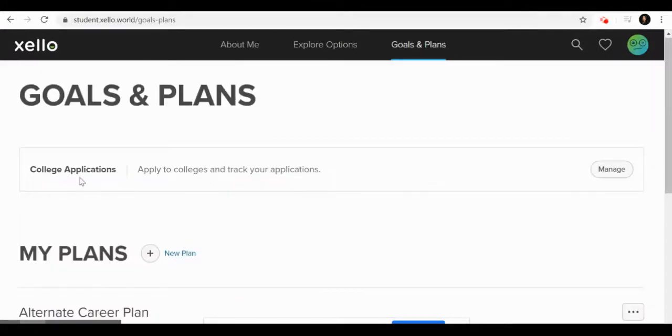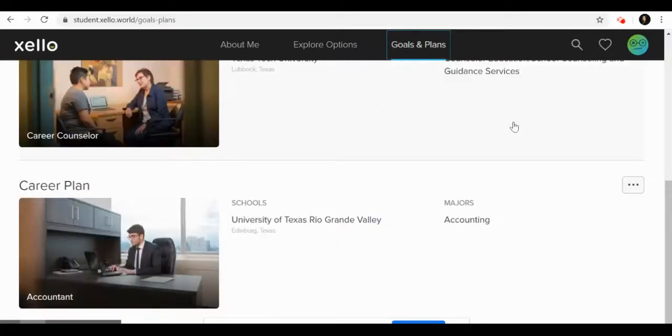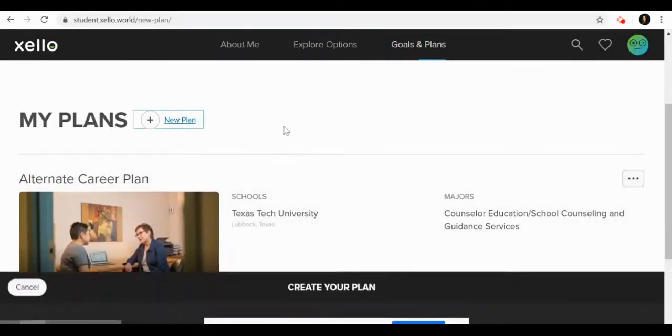Students can go back and review their college applications by clicking on Manage, and they will see a list of the colleges that they've submitted an application for and the items that are still pending. Going back to Goals and Plans, students can also create their plan of action. So for example, they can click on New Plan.